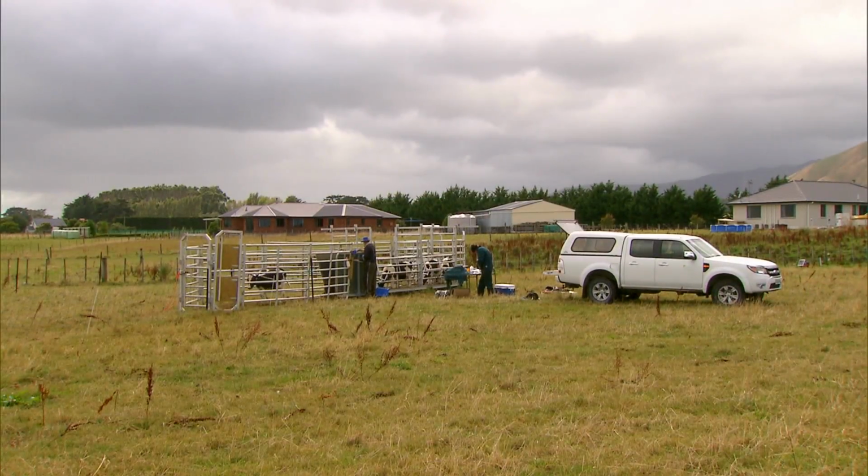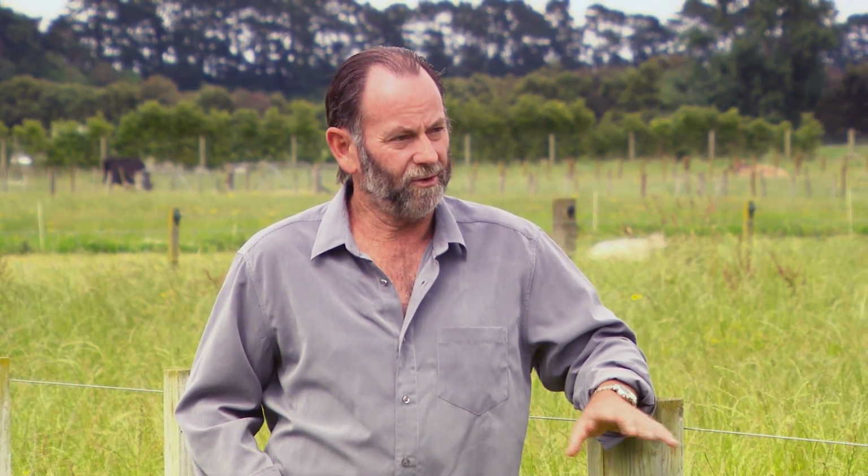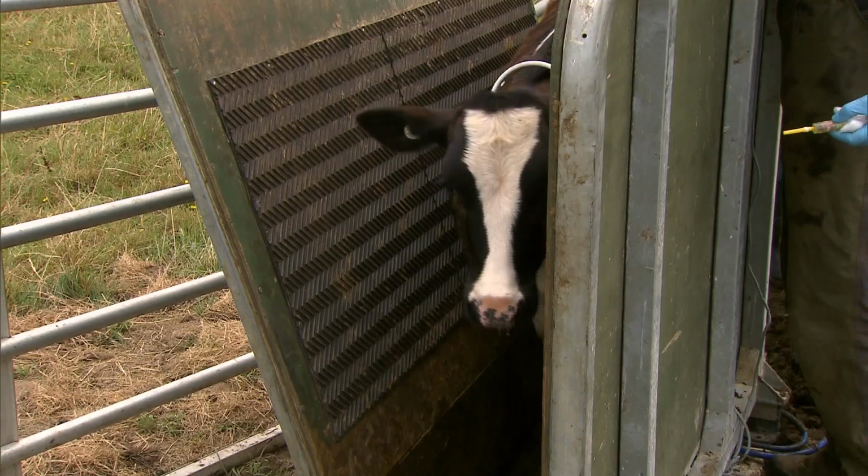So what we know is that every farm in New Zealand has drench-resistant parasites. We have not been able to find a single farm, a cattle farm, either dairy or beef, that does not have resistance in Cooperia. So that's the status quo. It's now absolutely the norm.